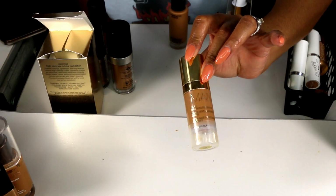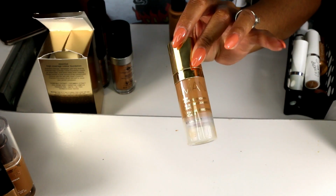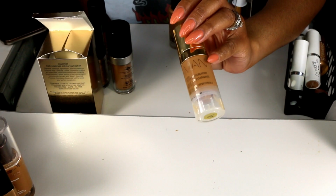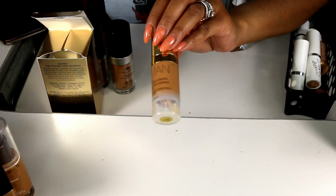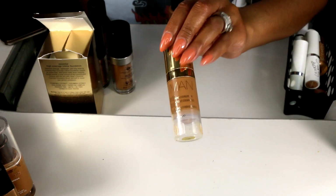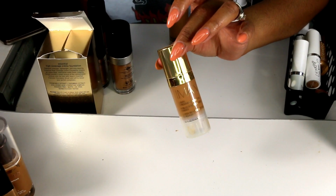The Iman foundation in the shade Clay 2. This foundation was nice. I like it. It has really good coverage. I'm going to declutter this foundation because it is old. It's been in my collection for over 3 years, and it says the shelf life on it is 12 months. So it's time for it to go. Otherwise, I would keep this foundation.